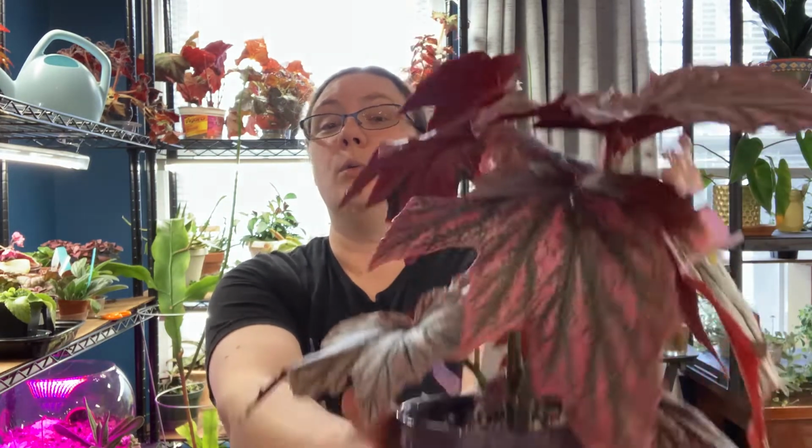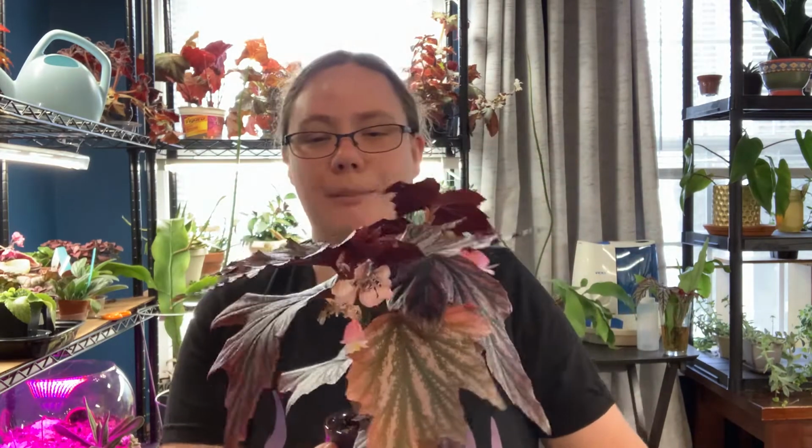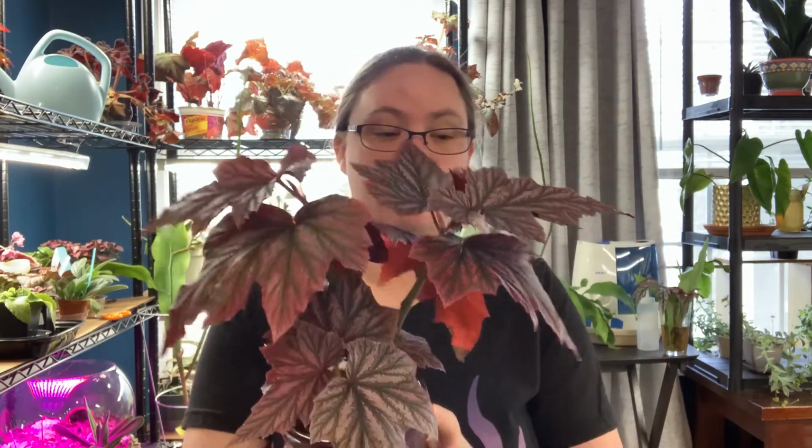So, okay, this begonia was also from a friend. Okay, not all of these were from friends. I was like, are they all from friends? This is Begonia Pink Minks. And this is a plant that I saw somewhere online. I don't know if it was a video or a picture, and I was like, oh my gosh, I have to have this plant. It's got very unique, nice looking leaves. They are pink. I mean, this is just pink.